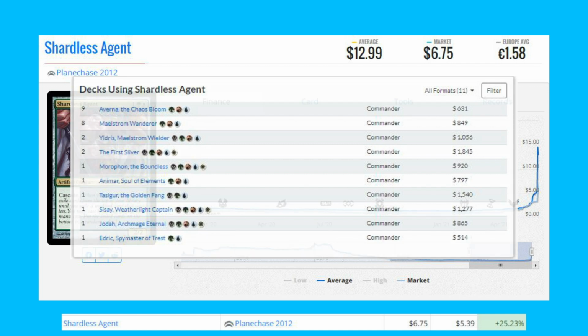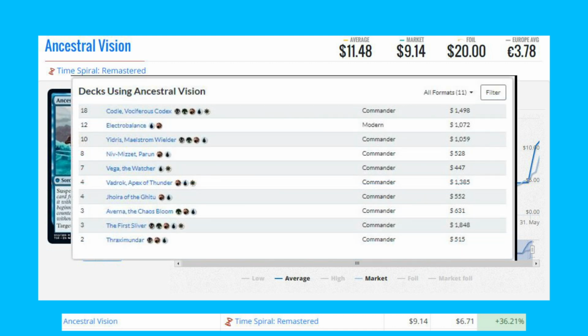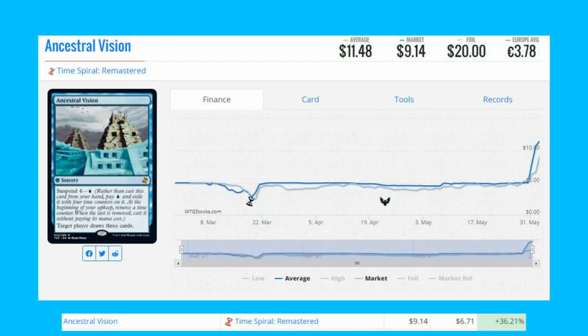And the next mover we have on the list is Ancestral Vision. Yes, this is the reprint from Time Spiral Remastered. It's up 36.21% from $6.71 to $9.14. Now, this card is being pushed up mostly by the Modern format, but it sees play in Commander as well. The deck that really is pushing this price point up the most, however, is actually Electrobalance decks in Modern, and that's one of the decks to beat currently at the moment.